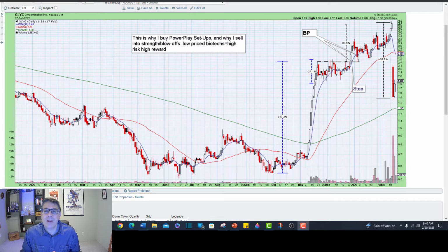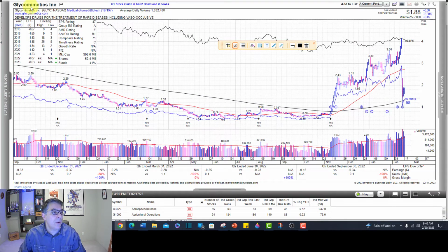So let's talk about why this thing gapped down so nastily. Then let's talk about how it's a great example of a power play. So this little rascal, let's go to MarketSmith real quick. Glycomimentics develops drugs for the treatment of rare diseases. And as you can see, earnings and sales, this company's not making any money. And it's not even selling anything. It's pre-revenue, and a pre-revenue company burns through cash like a forest fire or something.